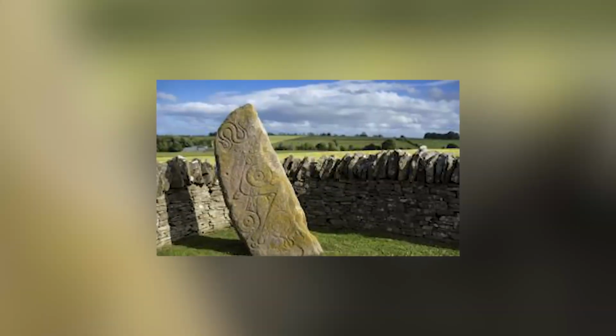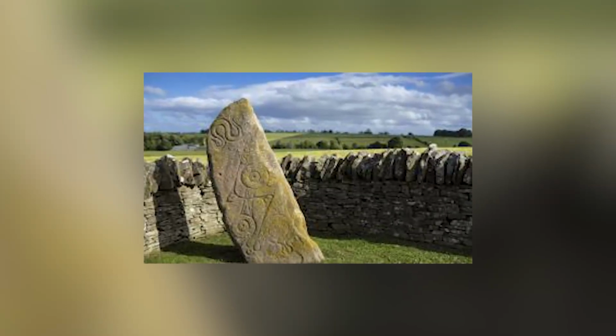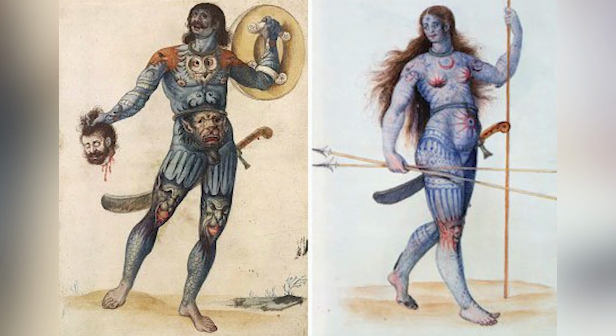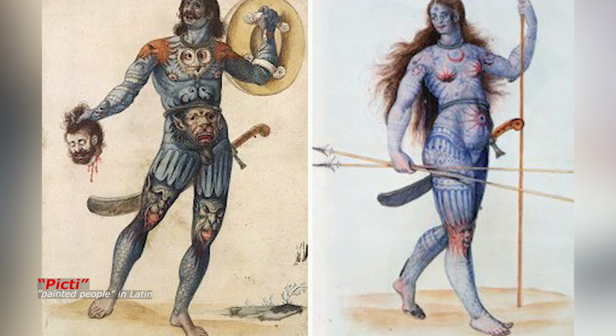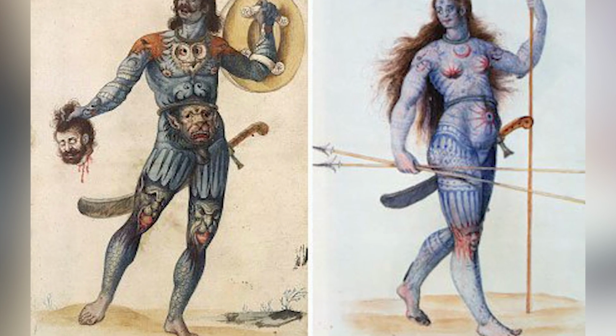They are typically carved from a single piece of sandstone and range in size from small handheld objects to massive monoliths standing over 3 meters tall. The name Picts was given to them by the Romans, who referred to them as Picti, meaning painted people in Latin, likely due to their custom of painting their bodies with tattoos or other pigments.